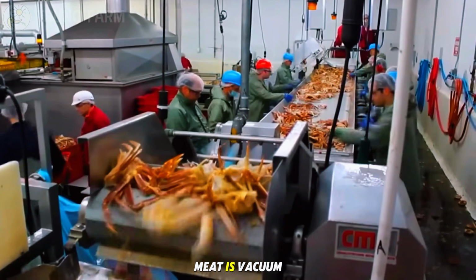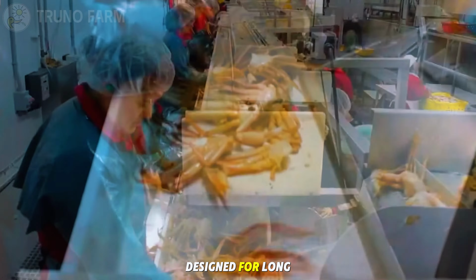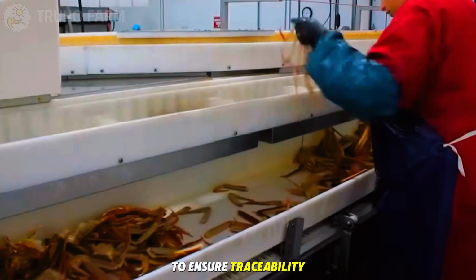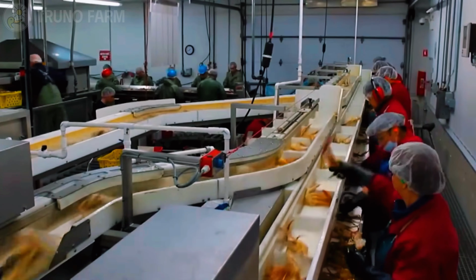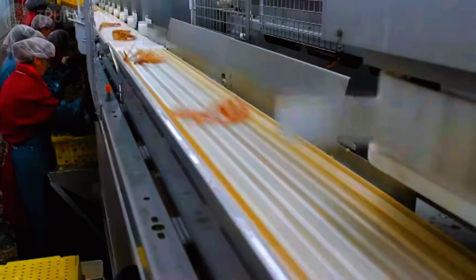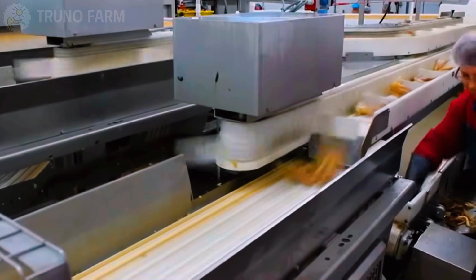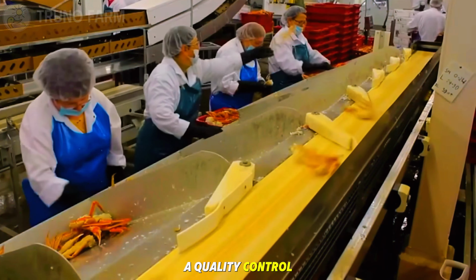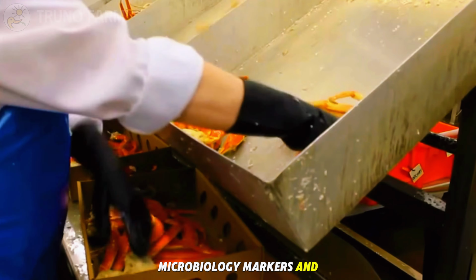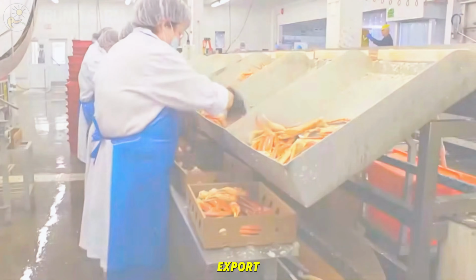The pristine white meat is vacuum sealed under bright industrial lights, forming airtight packages designed for long-distance shipping. Each bag is labeled with batch codes and timestamps to ensure traceability. A quality control team continuously checks pH levels, microbiology markers, and weight accuracy. Only products that meet strict international standards are cleared for export.